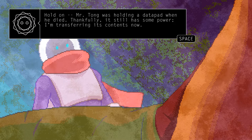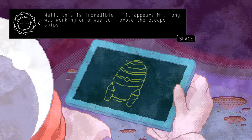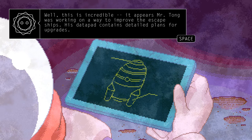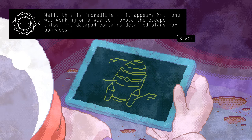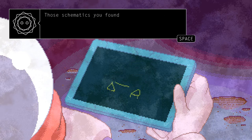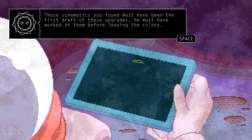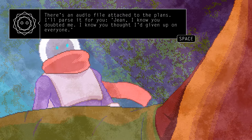Hold on. Mr. Tong was holding a data pad when he died. Thankfully, it still has some power. I'm transferring its contents now. This is incredible. It appears Mr. Tong was working on a way to improve the escape ships. His datapad contains detailed plans for upgrades. Those schematics you found must have been the first draft of these upgrades. He must have worked on them before leaving the colony. There's an audio file attached to the plans. I'll parse it for you.